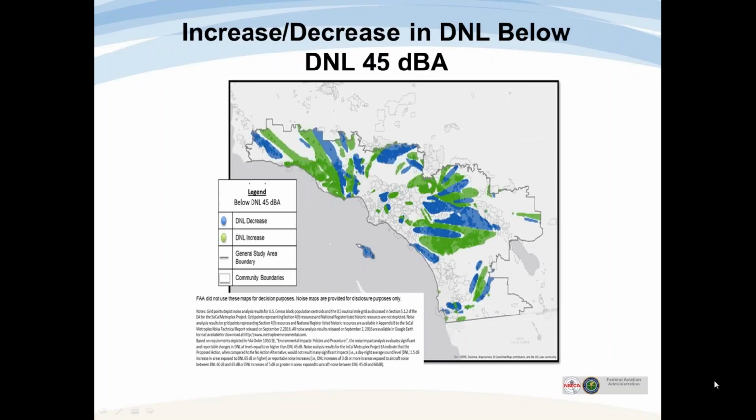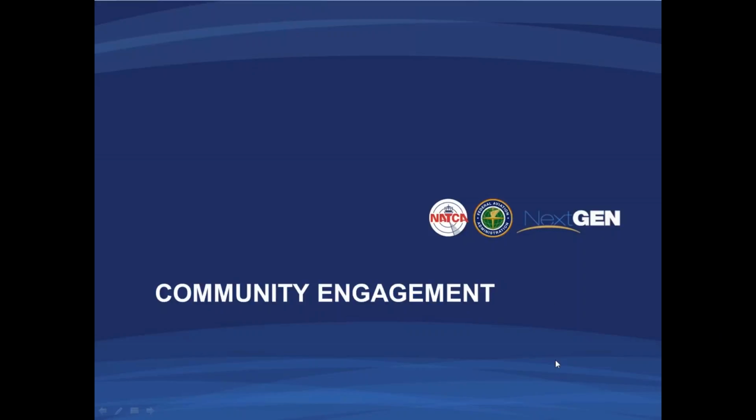This next map looks at the increase and decrease in DNL at or below DNL 45 dBA. Once again, the blue denotes the DNL decrease and the green denotes the DNL increase. And again, you will see the general study area boundary, the communities and cities within the general study area. Although there is no established FAA criteria for changes below 45 decibels, this map displays those changes to enhance the understanding of all potential noise impacts in the study area and is provided for informational purposes only. Next, we'll discuss community engagement.